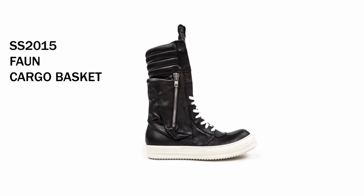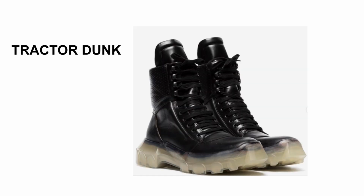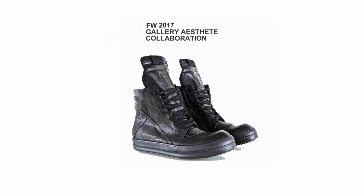Other Geobasket variations include the Cargo Basket. Seen here is a version from the Fall 2015 season. These had a pocket on the side, possibly for carrying around an extra sandwich or passport. And fans of this silhouette will be happy to hear that they're being revived for Spring-Summer 2021 Flagathon. And 2 other sneakers that I think also fall under the updated Geobasket Dunk family are the Tractor Dunk, and the Birkenstock Rotterdam Hiker boot, which had the distinct high tongue.